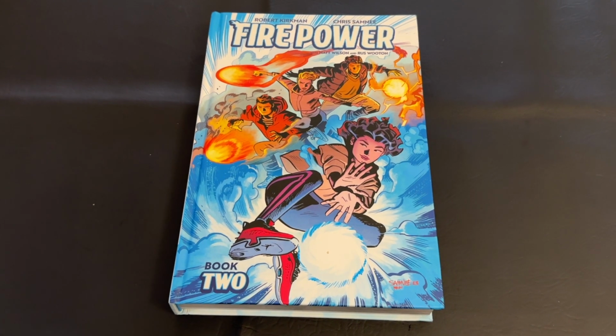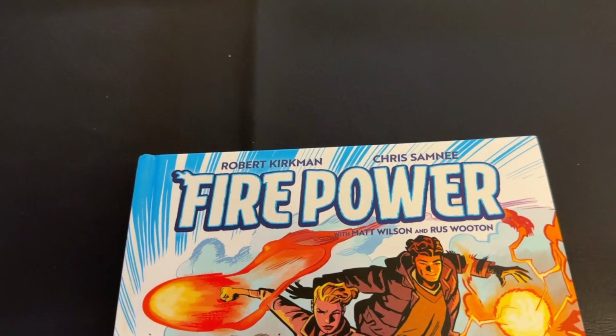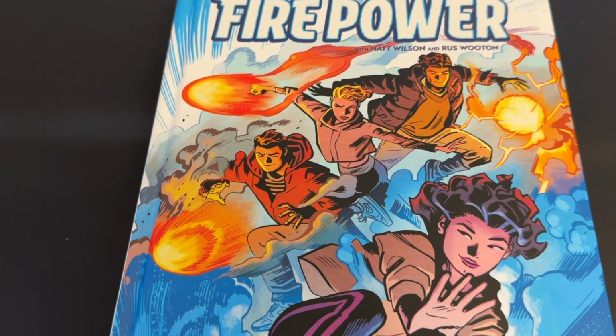Okay, next up, the only other oversized hardcover on this list that's not an omnibus, we have Firepower Book 2 by Robert Kirkman and Chris Samnee over at Image Comics.